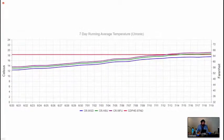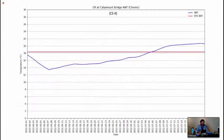So this is the same three, but this is tracking the chronic, as all three of those lines get near the red at the top in the right corner. Next slide, please. And this is Colorado River at Catamount, chronic exceedance there on the right. You can see dating back to July 5th, July 6th for a long period of time. So you can see the impacts of this.